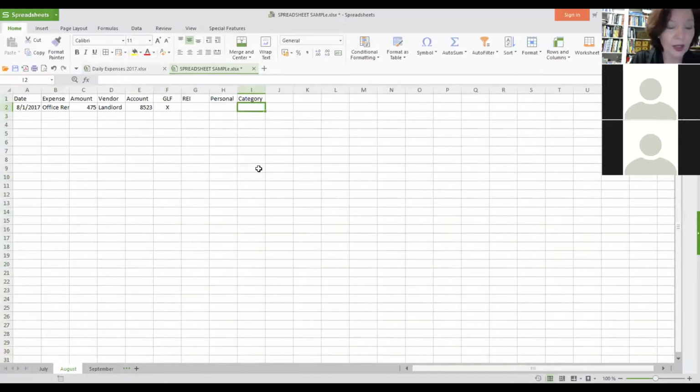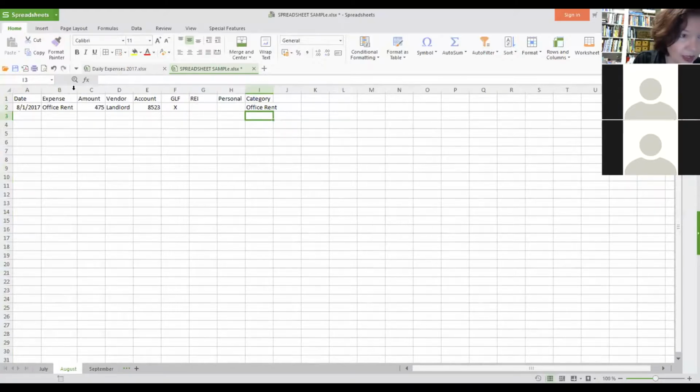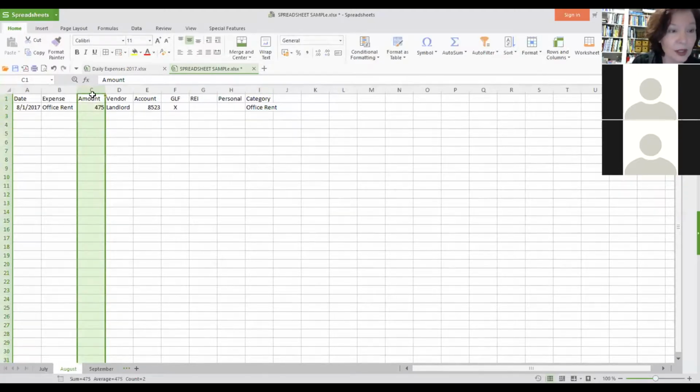And then for my category, I just say office rent. Now over here, you see how you can't read the whole line? If you go up here and click twice, once you get that little X, it'll open up the column to be the width of your longest entry. And then under the amount, because I want that to all be in dollars, click on that C so it selects that whole column. And then there's this little thing over here that shows money. The money symbol looks different. Sometimes it's a dollar sign, but I click on that and then it makes this into an amount.